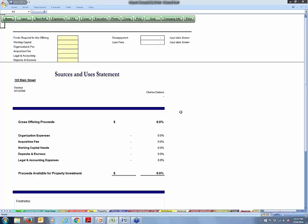That's the one that's going to appear in the offering memorandum. That's the one that's going to appear in the private placement memorandum. So we disclose right up front what we're doing with the money. There is another sources and uses document, and that one comes from the bank.